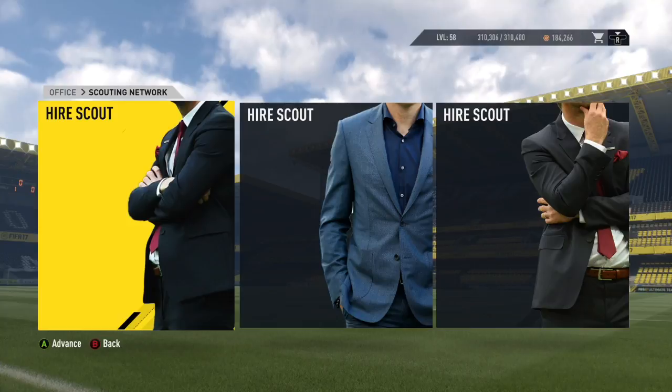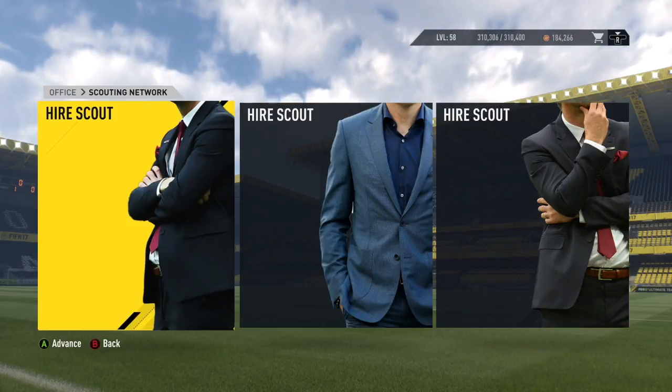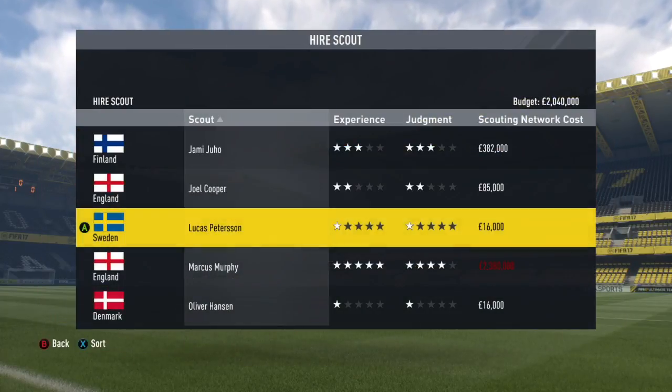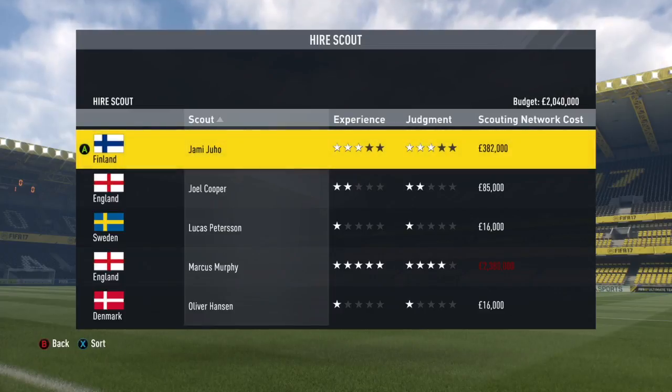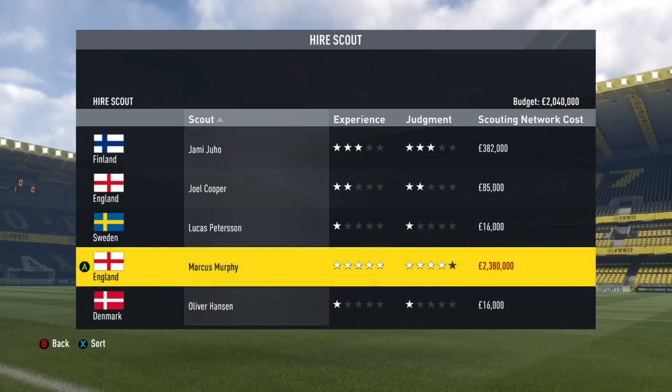So guys, it is now the next Friday, so we're going to see if we could potentially get any better luck with the youth scouts this week, and doesn't look like it. Again, a £382,000 scout is not what we're looking for, but the only better scout is Marcus Murphy, who's too expensive for us. Okay, we'll try again in a week's time then.